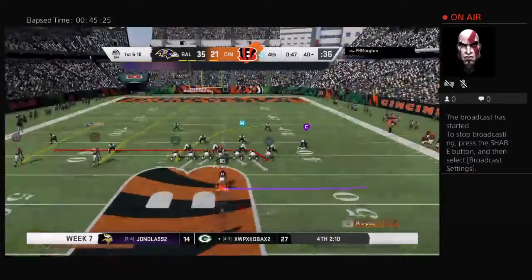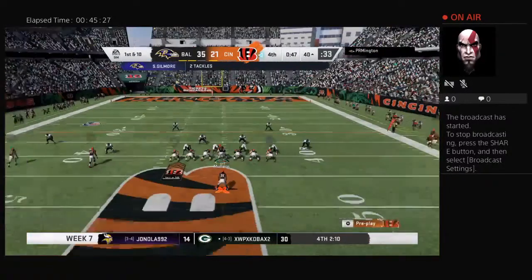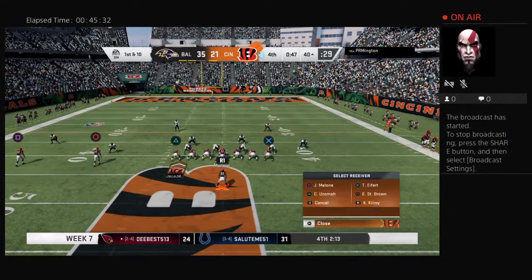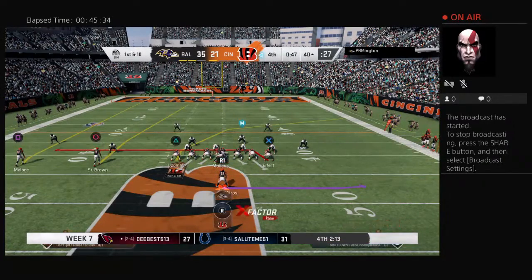Ready, set. Set, 1-7. Check, Mike, 54. Mike, 54. Hey, high 7. Check tight. 54 is Mike. 54 is Mike. Check.